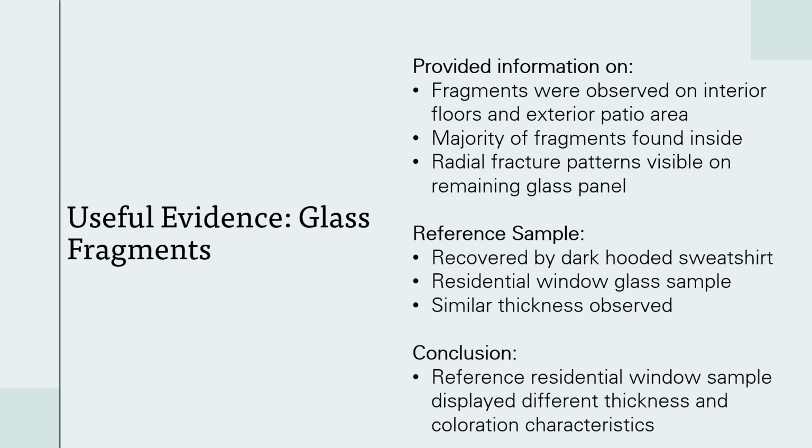Another piece of useful evidence that I found was the glass fragments. It provided me with information that the fragments were observed on the interior floors and exterior patio area. The majority of the fragments were found inside, and there were radial fracture patterns visible on the remaining glass panel. The reference sample was recovered from the dark hooded sweatshirt, and the residential window glass sample, and similar thickness was observed. In conclusion, the reference residential window sample displayed different thickness and colorization characteristics.